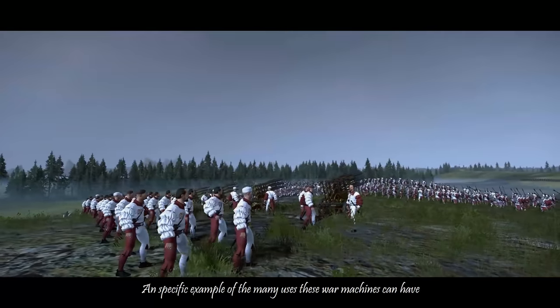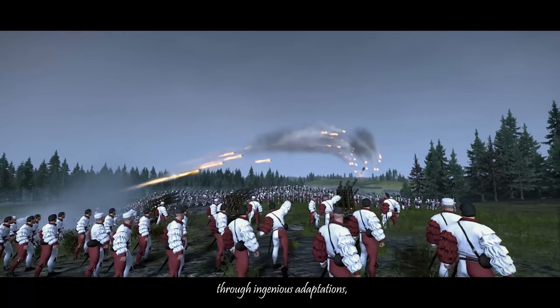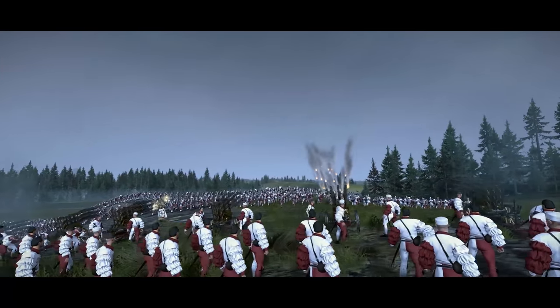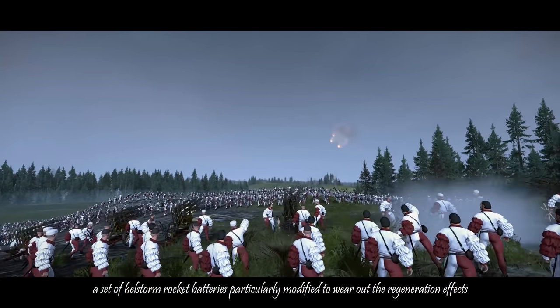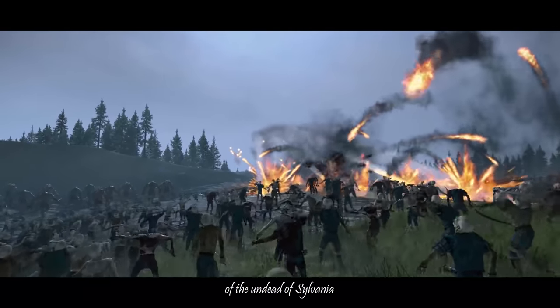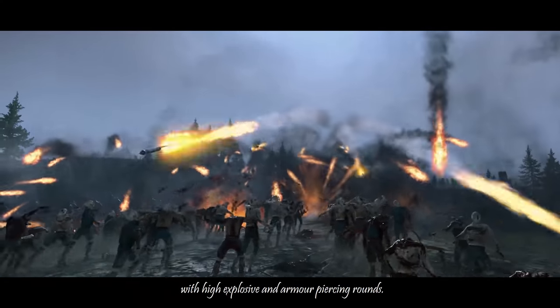A specific example of the many uses these war machines can have through ingenious adaptations would be the Sun Maker, a set of Hellstorm rocket batteries particularly modified to wear out the regeneration effects of the undead of Sylvania, with high explosive and armor-piercing rounds.